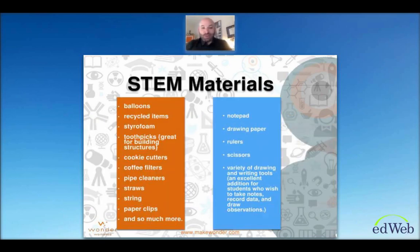So how do we get started with STEM? And I always get asked, what types of materials do I need to do STEM courses or activities? So really, it's up to you. You can be as creative as you want. I kind of pulled out some of the things that we're going to be using in some of the activities today, but really it's up to you what you want to incorporate. It could be something as simple as a balloon, or it could be something as crazy as old computer parts. So these are some of the materials that we can use for STEM.